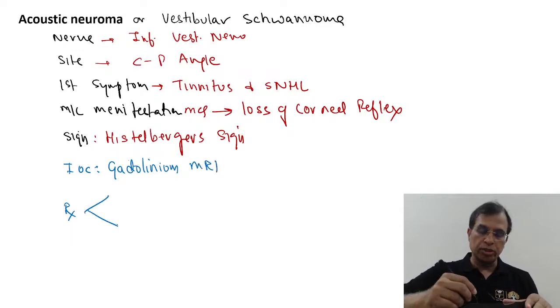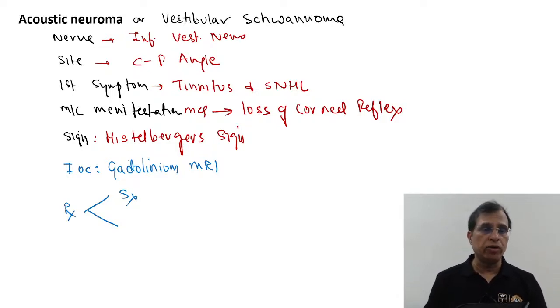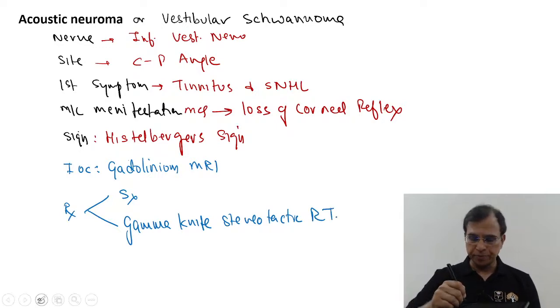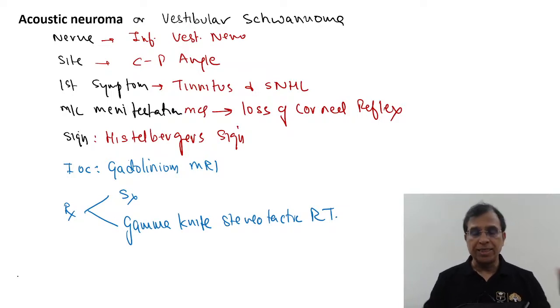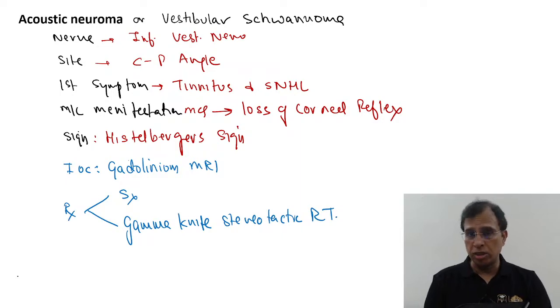In the treatment of choice, there are 2 things. Although the best treatment is surgery, because it's a very critical surgery, very morbid surgery, there's one more option which is very commonly done in many patients who cannot undergo surgery, and that's called, very important MCQ also, gamma knife stereotactic radiotherapy. It's a type of radiotherapy. Okay, so 7 points in all about acoustic neuroma, and this completes all the important diseases from the external ear, middle ear, inner ear, 8th nerve. Every part of the ear we have discussed all the important diseases, all the important points.